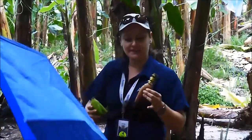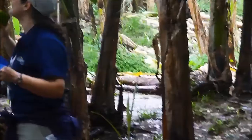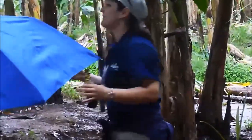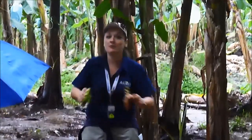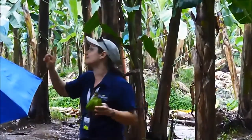Okay, so the thing is the flowers come out, right? So the total banana cycle is 8.5 to 9 months. 8.5 to 9 months. So don't forget, like women, kind of similar, right? One plant, one bunch, finito, kaput, dead, no more. But we have bananas all year round.